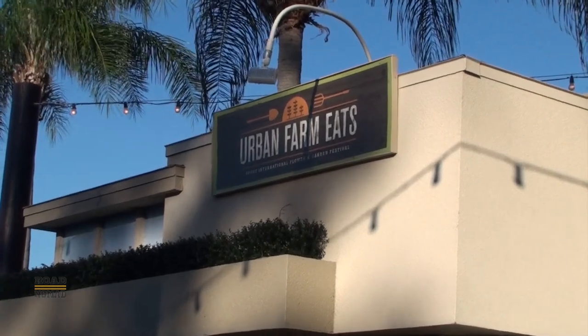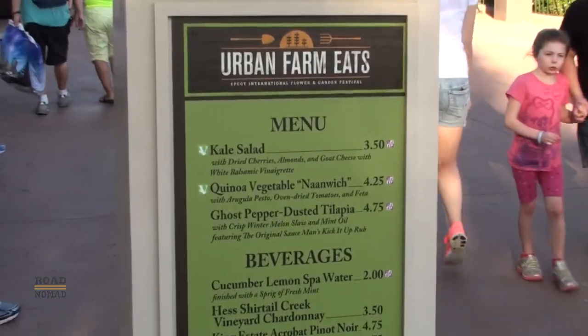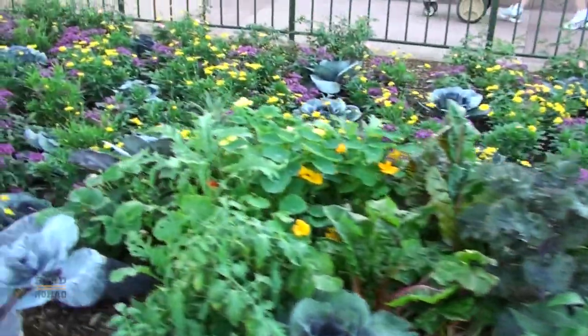We are going to have one last healthy snack right here at the Urban Farm. We are going with the quinoa dish, which is quite delicious and healthy. Apparently they grow their own stuff.